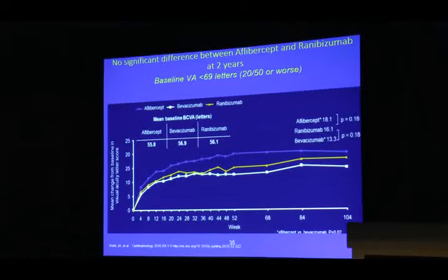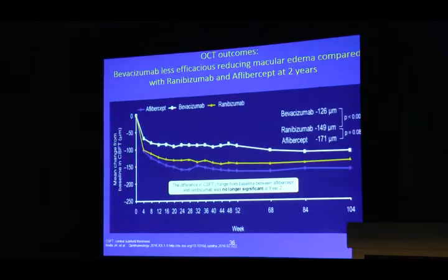So they try to look at those cases where the starting vision was below 20/50. Now in these cases where the vision was poor to start with, you can see aflibercept has an edge, although not statistically significant, above ranibizumab. So probably with the really bad diabetic edemas, aflibercept is working better.